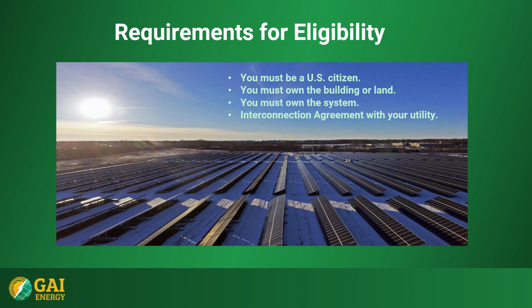So there are certain requirements for eligibility here. You must be a U.S. citizen. You must own the building or the land that the array is going to be situated on. And you must own the system. This means that you are going to directly use the power. You're paying for the system. You're not just leasing property or space for somebody else to put a system in and take the power for themselves. So the interconnection agreement with the utility is in your name.